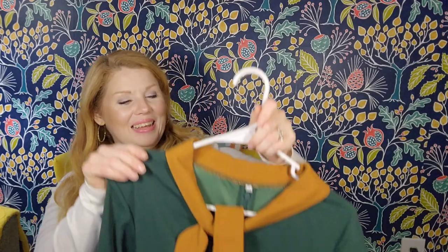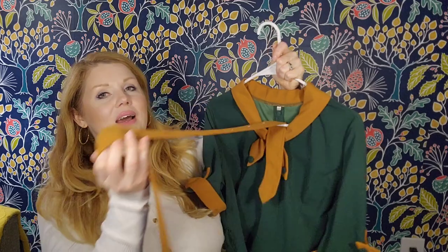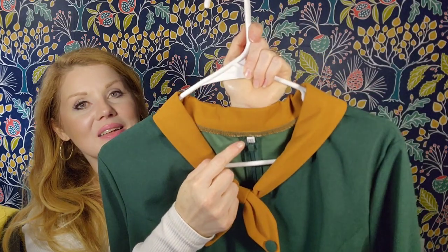So here it is. Look at the colors. I put the belt in there. So here is the dress. I went with the 2XL in this one. I have shown y'all a 1XL, an extra extra large, a 2XL, and an extra large in this haul. All four of these are different sizes, but they all fit the exact same.